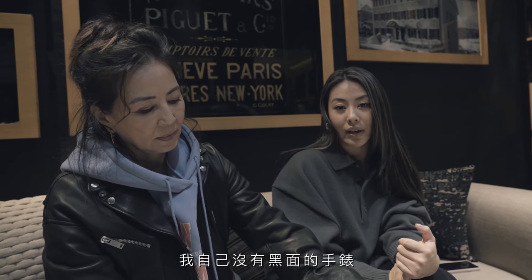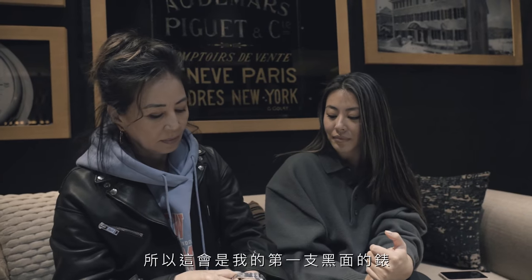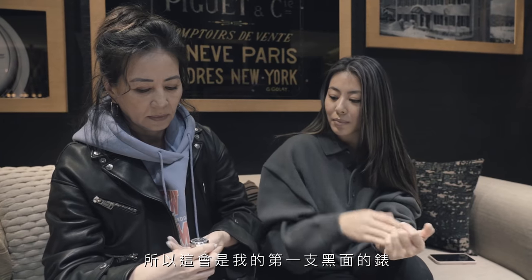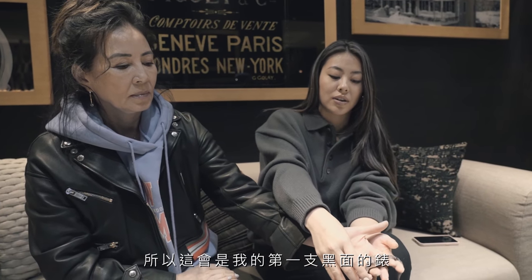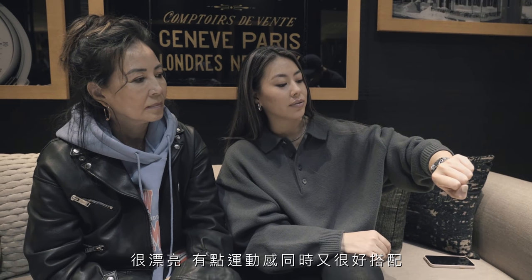I don't have a black face watch because I just feel like black face watches look kind of mature on me or something. So this will be my first black face watch. That's nice. You like it? It matches what I'm wearing today. It looks nice and sporty, but also very dressy at the same time. Mom's such a watch model. I'm gonna be out of a job soon, you know?